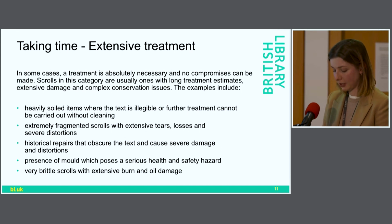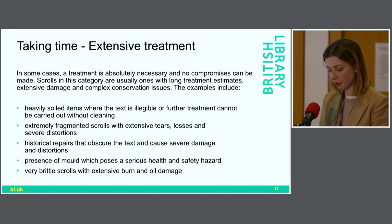Scrolls in this category are usually ones with long treatment estimates, so 20 and 25 plus hours, extensive damage and complex conservation issues. Inaction would not only result in rapid further deterioration of the item's condition, but also its inability to undergo digitization, even if assisted by a conservator.